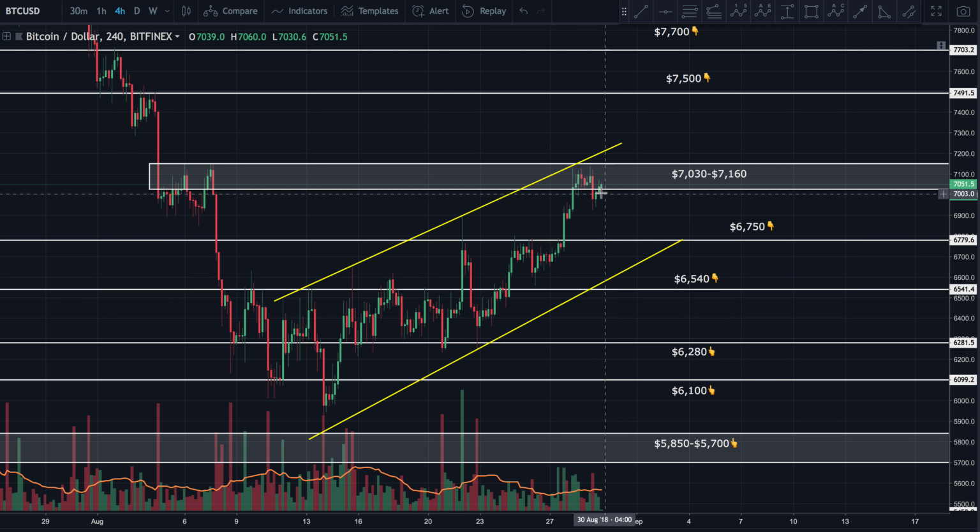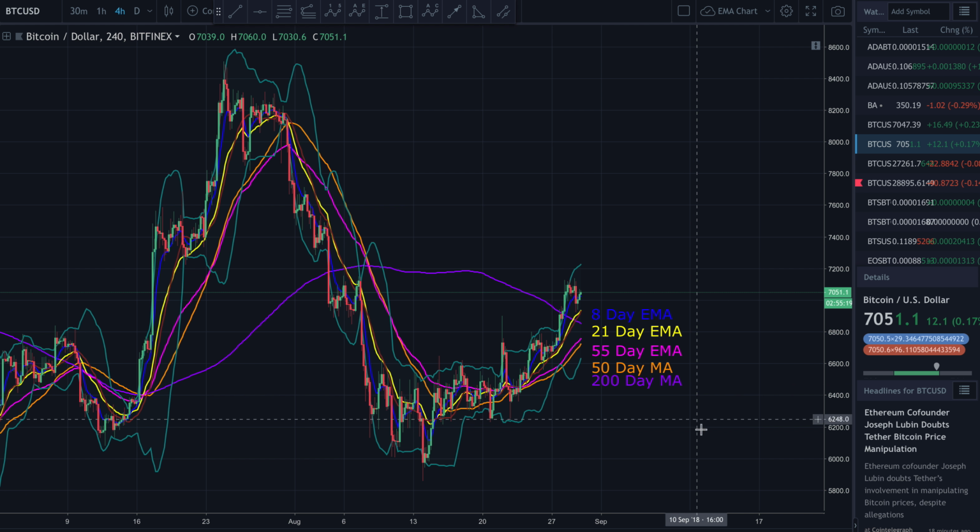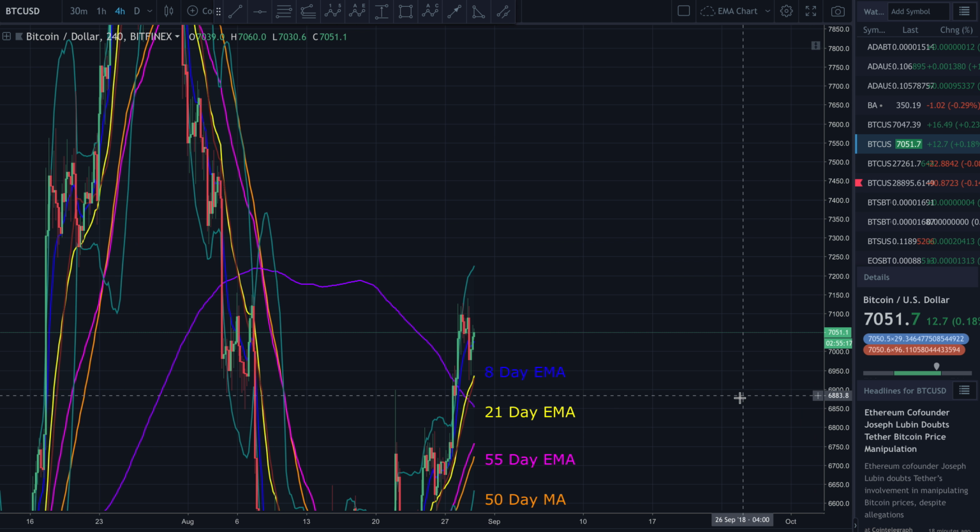Now, if price does end up coming up, we test this one more time, we get a strong rejection. Again, I'm going to be watching how it reacts, thinking that this rising wedge may, in fact, be calling into place, and we may see price break down very impulsively. So we're going to keep an eye on that and have to wait and see how that plays out, guys. But it's something you need to be aware of and prepared for.